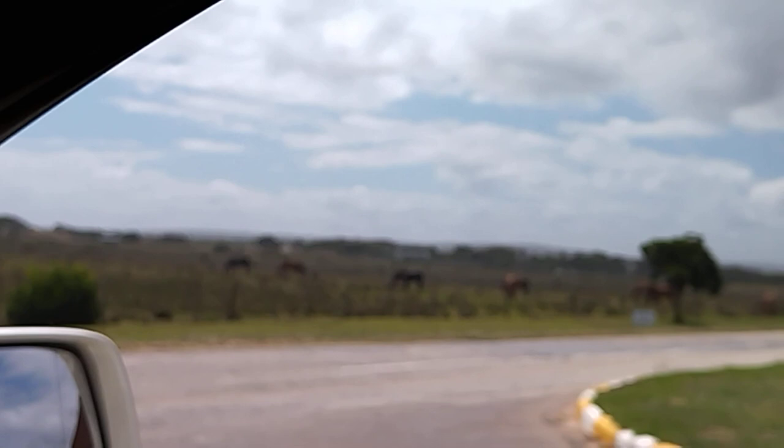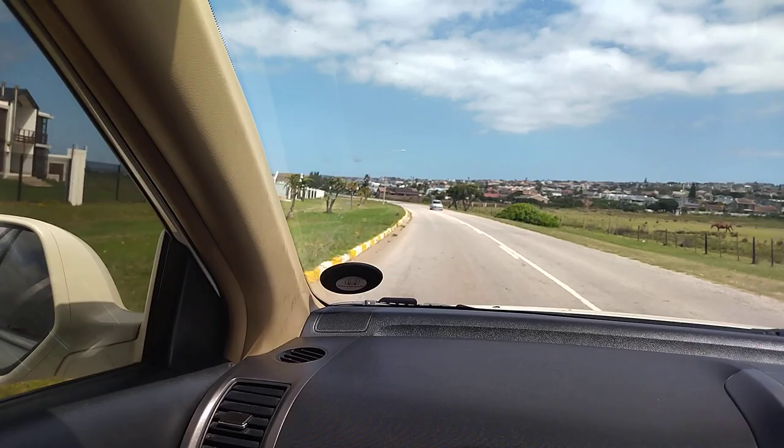Now we're going to continue driving into the main road of Jeffreys Bay, so the ocean on the left and houses on the right.